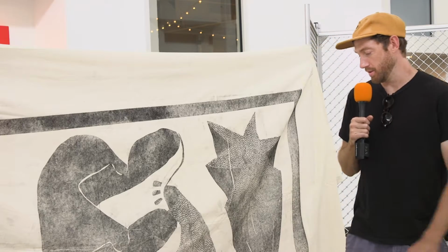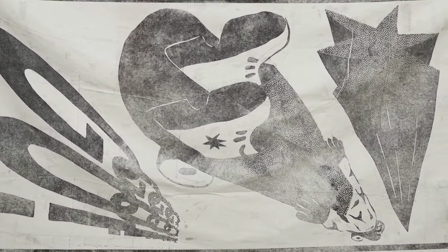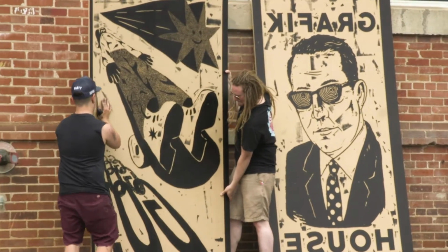Yeah, same here. So I've got a little skateboard guy here, which was an illustration I did a little while back that I converted into black and white for this event. I just gave them some artwork and they did a great job interpreting it.